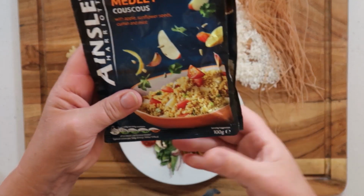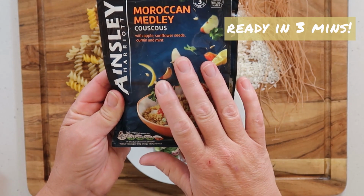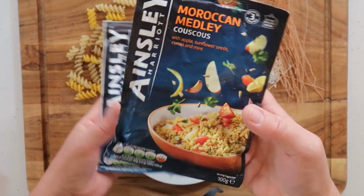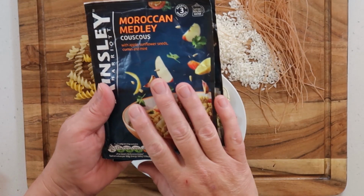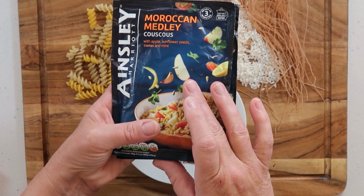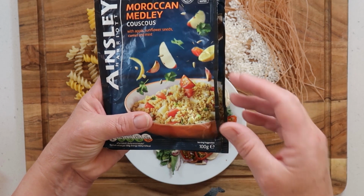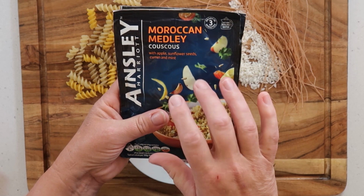But these, again, you know, these are great. They're ready in 3 minutes. You just add boiling water. They don't weigh a whole lot at all. It's 100 grams. That's 100 grams for a meal. I tend to try to make my food around the 100 gram mark where possible, or less, because when you're carrying a lot of days worth of food, you really don't want to carry a whole lot of weight.